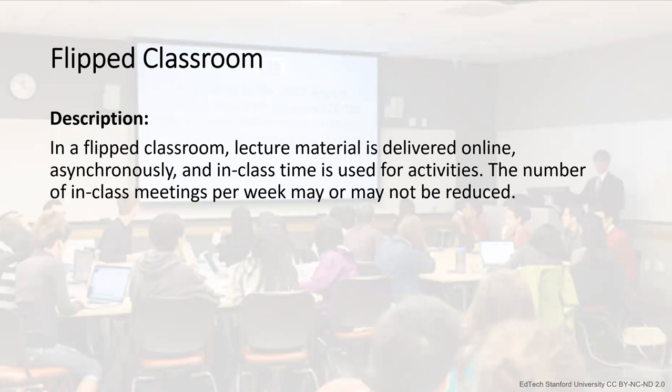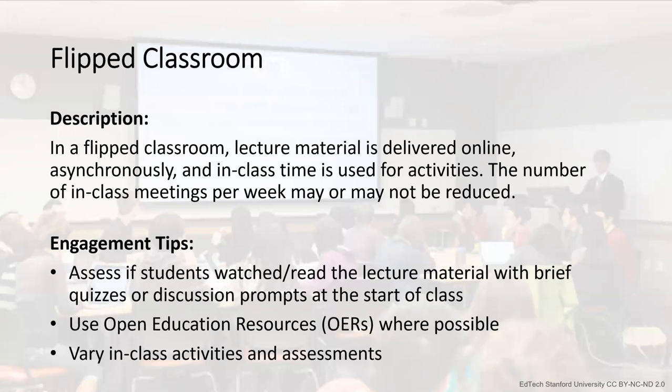In a flipped classroom, lecture material is delivered online and in-person class time is used for activities and projects. You can assess if students watched or read the lecture material with brief quizzes or discussion prompts at the start of class. Utilizing open education resources for lectures in this and other online course formats keeps costs down for students and provides an easy way to deliver course content when you are not in person. Varying the types of activities and assessments without overdoing it keeps students interested and lets them represent their learning in different ways, which is one piece of inclusive teaching.